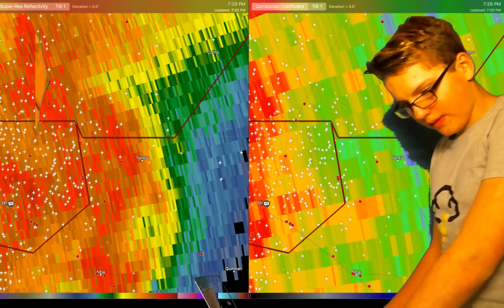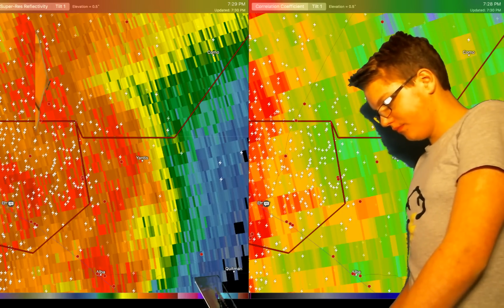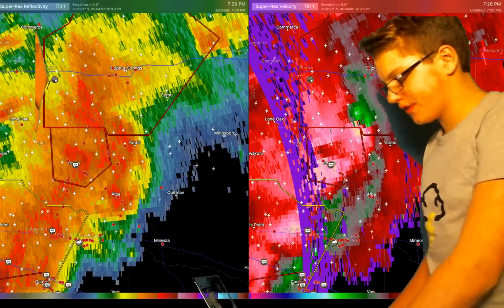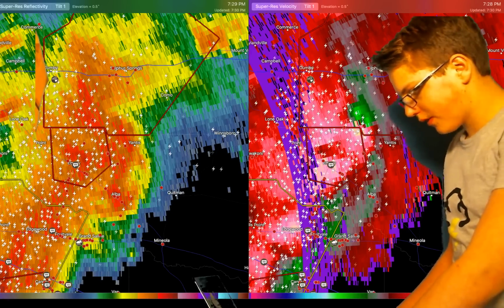I think one reason we might not be seeing any correlation coefficient signatures there is just because it's not going over anywhere really that it needs to.